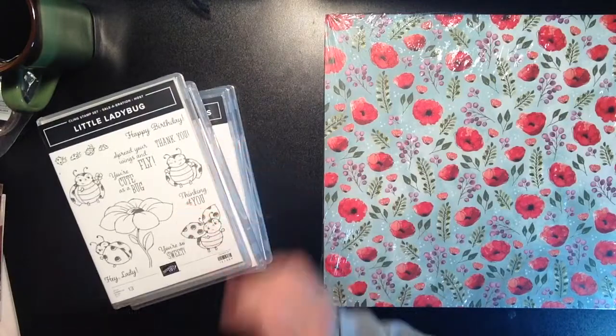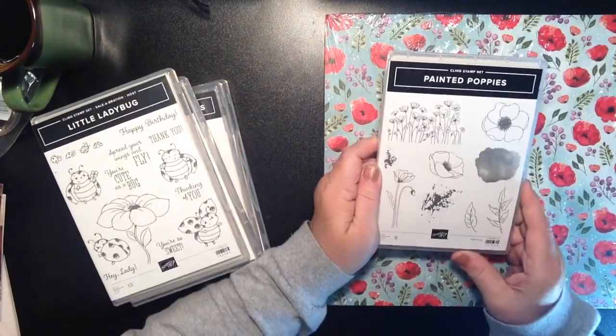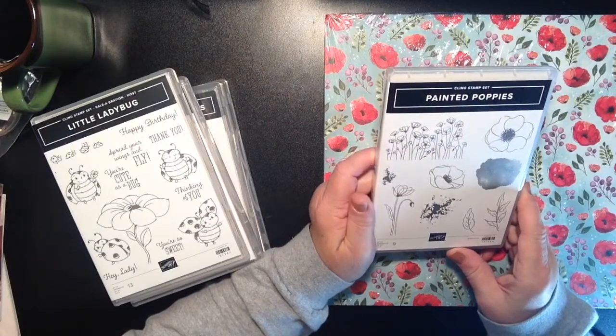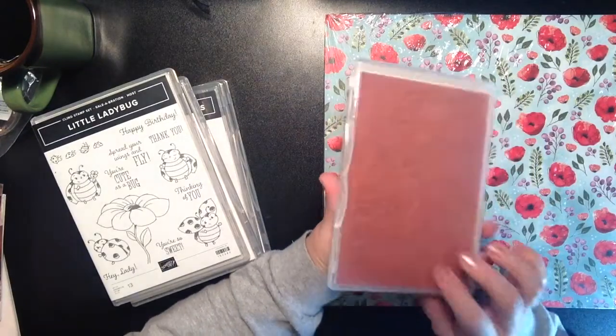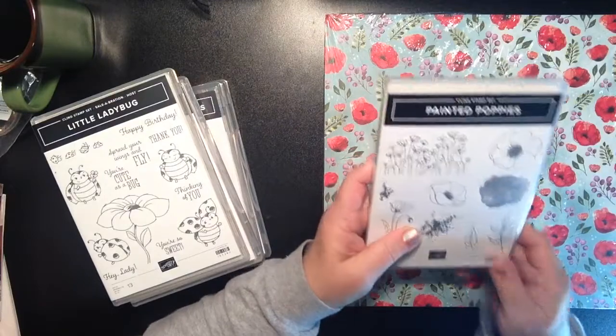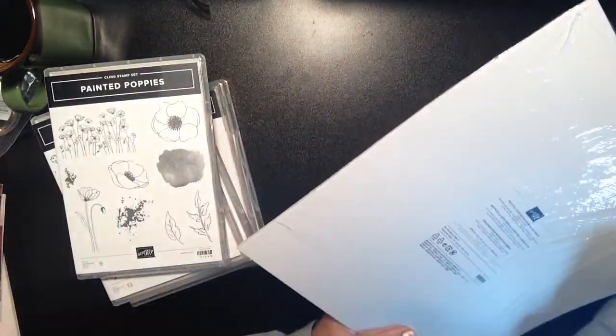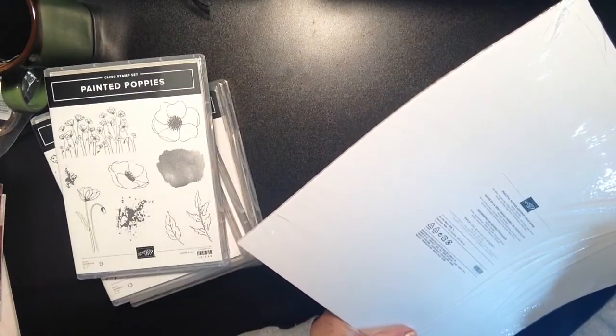Okay, so let's see. Then we have our Painted Poppies. Pretty. I showed you a card the other day that we did at the event. This is a red rubber stamp. So we also have coordinating papers. And I love our designer series paper. This is Peaceful Poppies designer series paper.